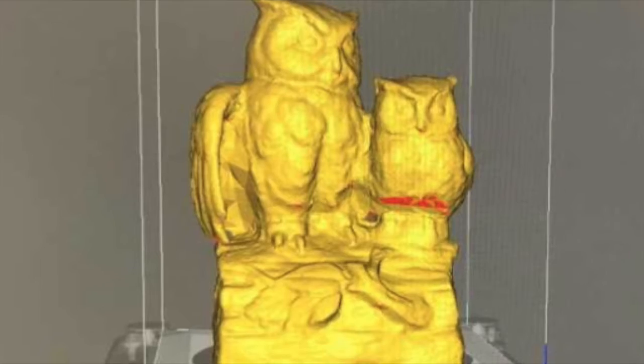Here's the scanner. You can see the little ceramic owl there, sitting on the laser scanner. And in there, there's the output on the screen. So we have to scan the object multiple times, output a point cloud that we can convert into a mesh that is editable in a CAD program, and then you can 3D print it.